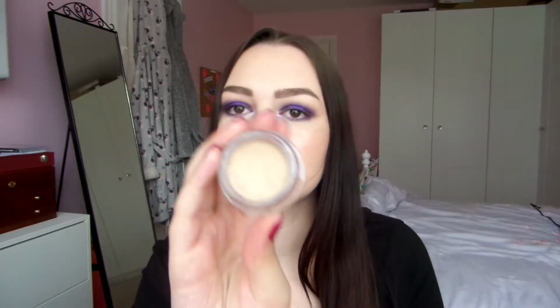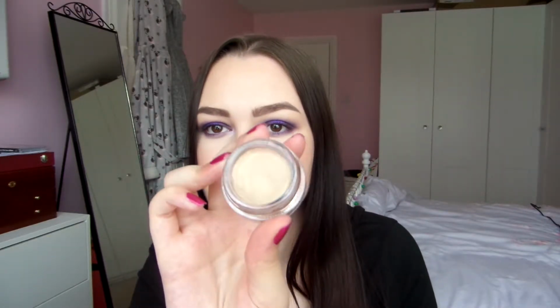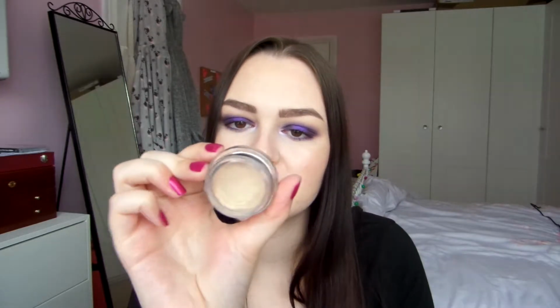Okay, onto makeup. I have this Liverty Cosmetics Dew Pot. You might have seen this in my review of Pink Parcel. I will leave that in the top corner if you haven't. This is just a little cream highlighter. It's worth £20 and this is in the shade Halo.